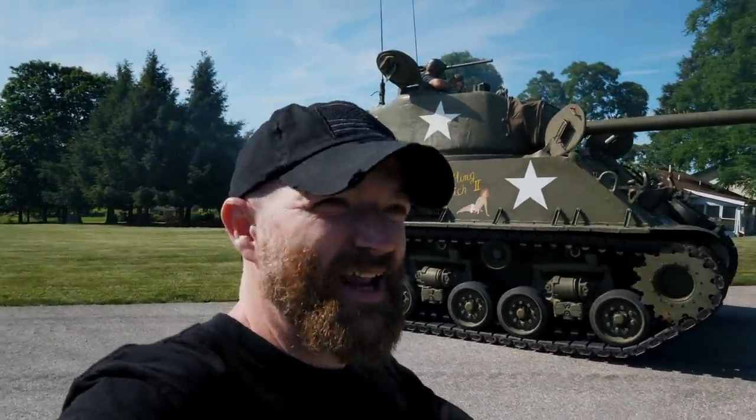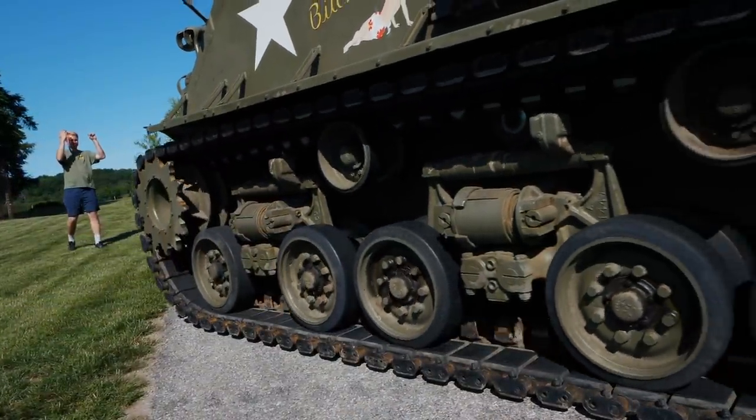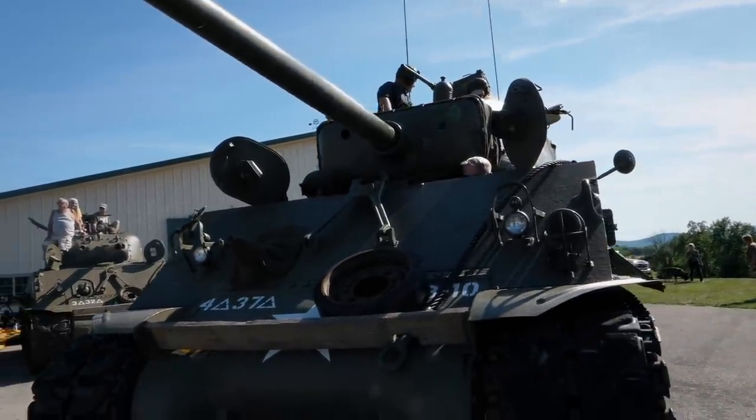The tanks lined up to get out here in the field. Got quite a few people out here today, friends of the Bucks, and everybody has a smile on their face. Like, this is people getting immersed in history and loving it. Gives me a little taste of what this museum experience is going to be like. What they're doing here is a special thing.